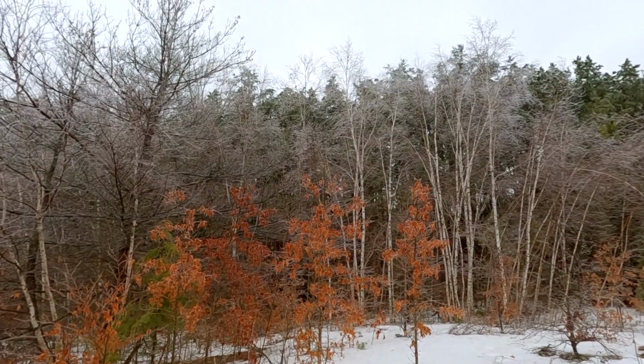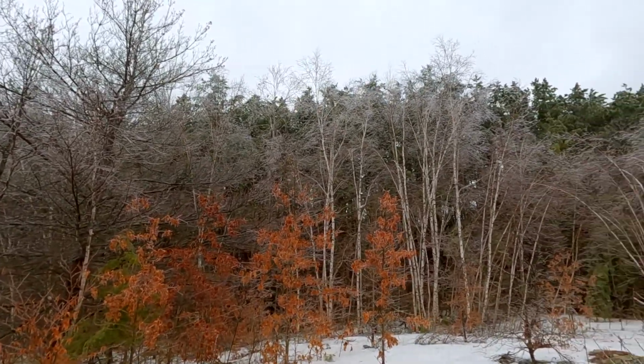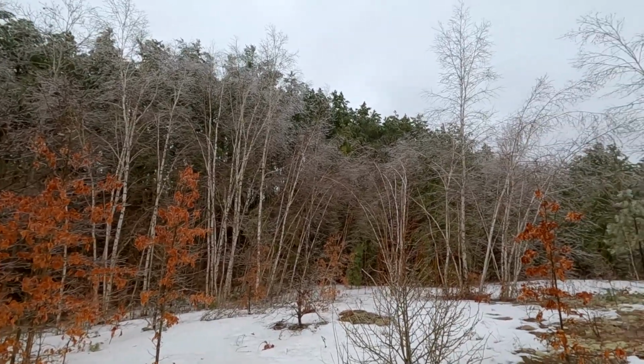Our ponds are finally unfrozen, and just as I looked in the old pond there was a few mallards and a couple hooded mergansers sitting there. So it doesn't take long once they unfreeze for wildlife to start using them again. The wind is starting to pick up, and you can hear all the ice crackling in the branches. The birch trees are bent over.